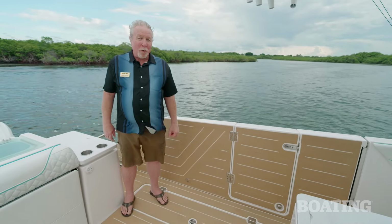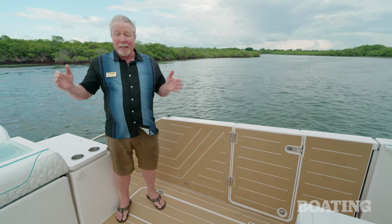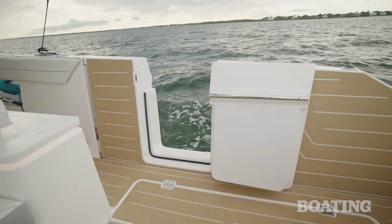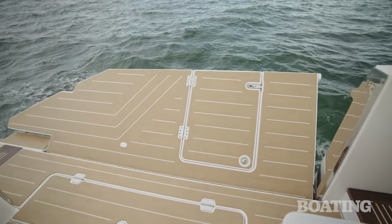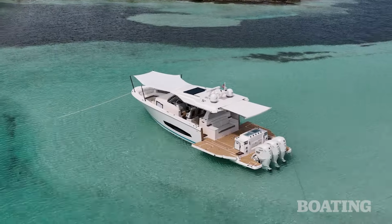One of the features that makes the 43 SAV so versatile are the side terrace doors. Now, when they're up like this, we have a nice deep cockpit. You can run offshore in security, there's side boarding doors, but when you lay them down, you add 50 square feet to this cockpit, making it the ideal sandbar boat.